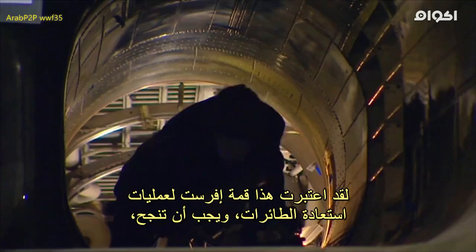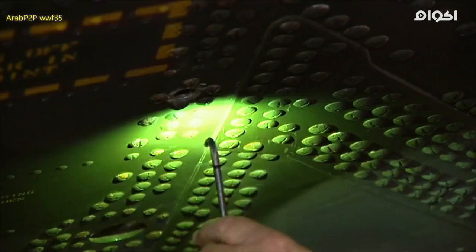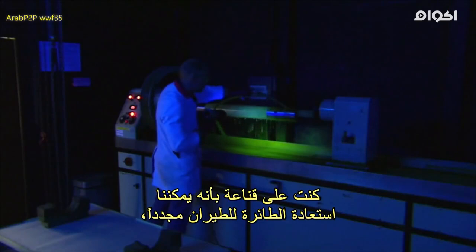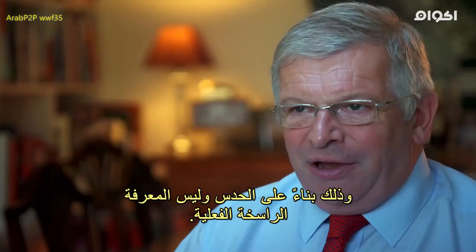I regard this as the Everest of aircraft restorations. It must be. And I have to admit, at times, I was wondering whether or not I was going to be Mallory or Hillary. I do think there's an engineer's gut feel that I certainly feel. From the very earliest days, I was convinced that we could return the aircraft to fly based on instinct rather than actual firm knowledge.